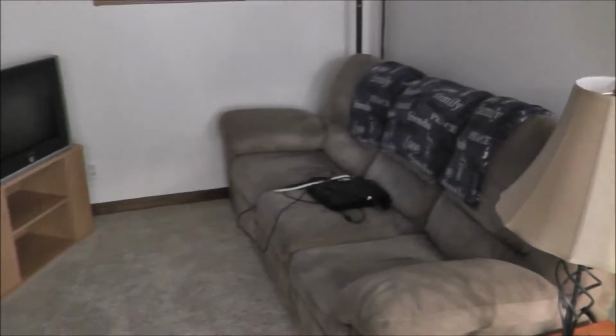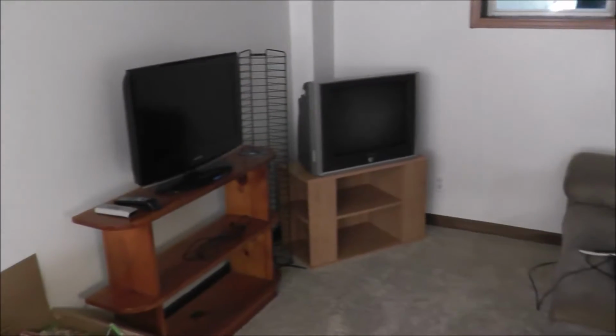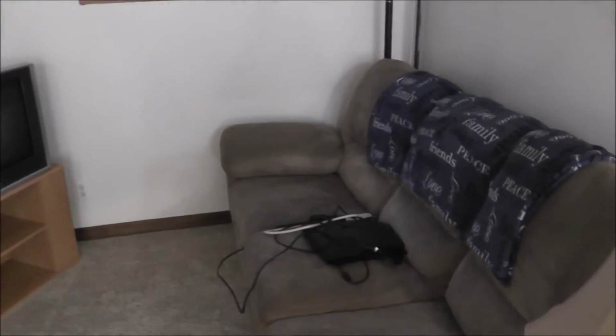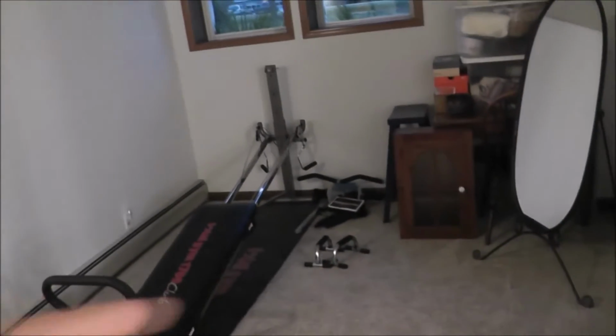And then over here, this is sort of like the living room setup. I need to switch out these lamps. Hate the top of them and stuff. It's just bad. And then over here, this is where I'm going to play video games and watch TV and all that kind of fun stuff. And you've got the couch down here. And then you move over here. This storage stuff's going to be gone. This is a workout area over here. We're getting an elliptical to go over here, but I got a total gym there. And then more storage down here.